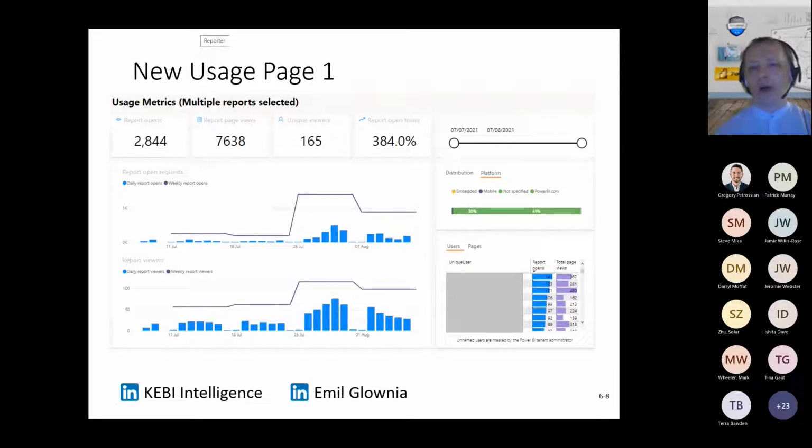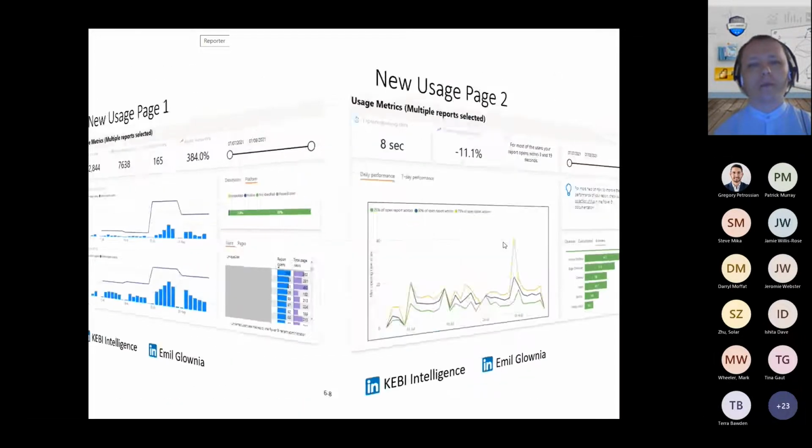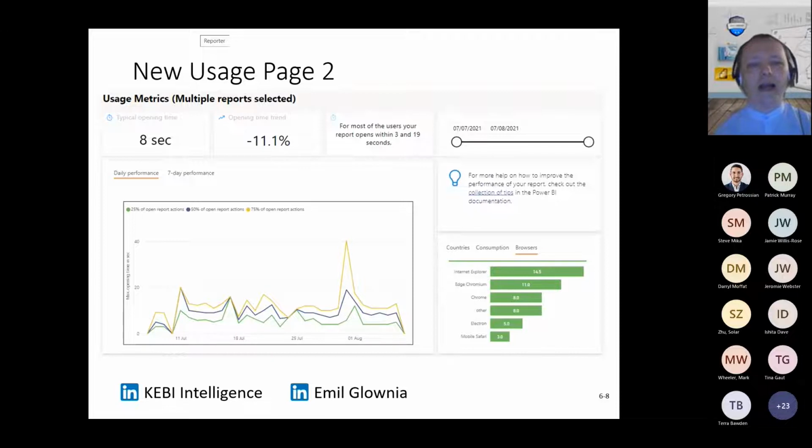This one is a little bit more advanced comparing to the classic one. It looks better, the design is better, I quite like it. And this is what I like very much about the new usage report. You actually get performance. So you can get a metric called typical opening time, 8 seconds. Great metric. It kind of straight away gives you what the performance is. Opening time trend. Again, I don't know how this is calculated. And for most of the users, your report opens within 3 and 19 seconds.